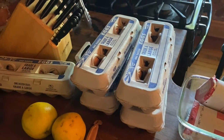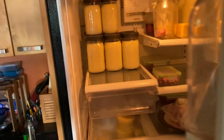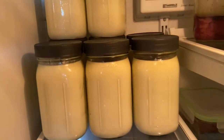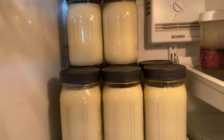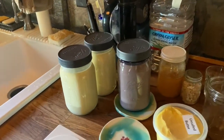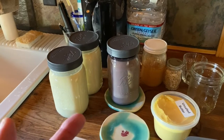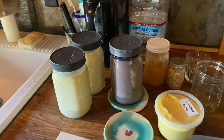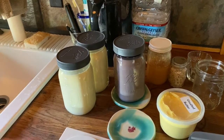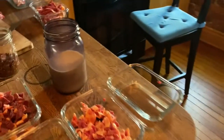We got eggs for me and other people. And I already put away the milk. I put it in these quart jars because they're so much easier to fit in the fridge and to get out. See, I have some out already. I'm just gonna leave these out. They never got cold. They just came right from the cow. So I'll drink them within the next 24 hours or whatever. I'm drinking one right now, right there.